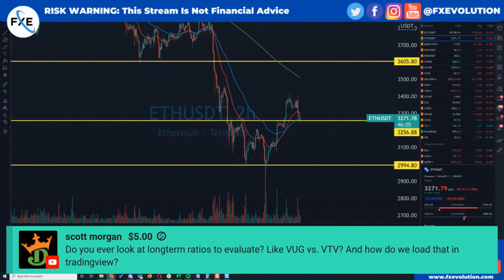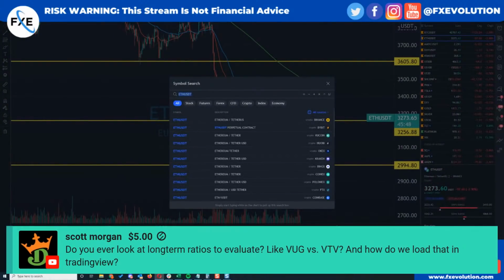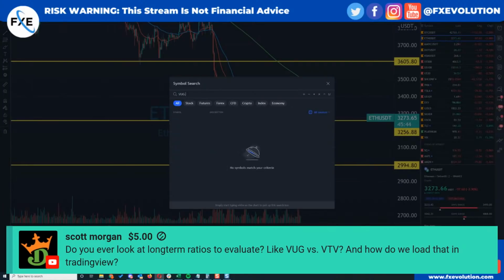Scott Morgan, $5. Do you ever look at long-term ratios to evaluate like VUG versus VTV? And how do we load that into TradingView? Well, you can do a comparison, but actually you can type in a pretty cool thing in TradingView. So say you want something like VUG, which is the Vanguard growth, versus VTV.